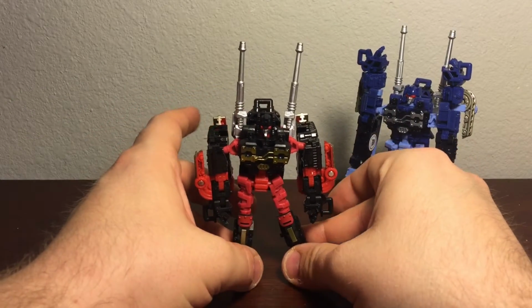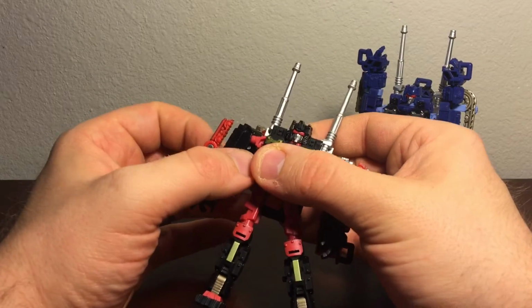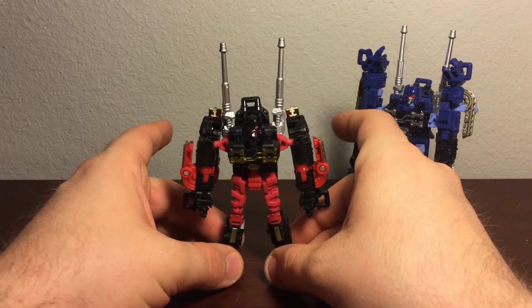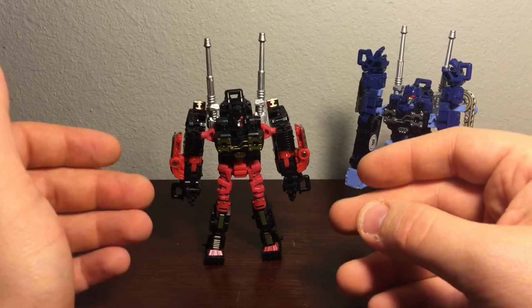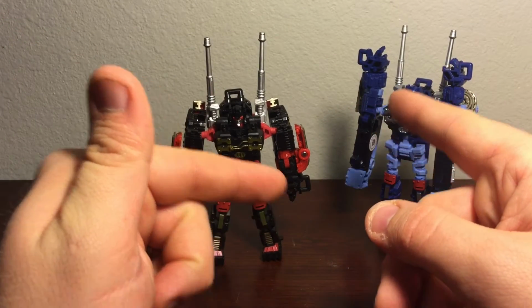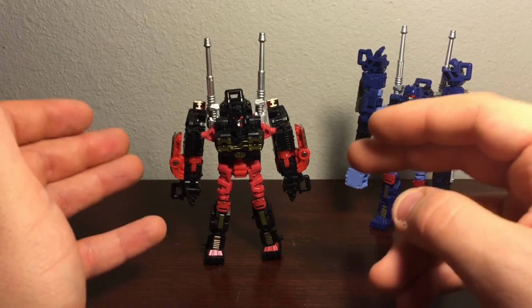another thing I do like, their transformation is really not that bad. They're actually reasonably simple to transform. The instruction manual makes it look all long and complex. However, once you go from transforming them from their vehicle mode to their robot mode, they're actually not that hard. They're really simple, really easy.